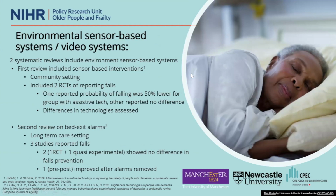So environmental sensor-based systems and video systems, these include things like sensor lights that turn on when people trigger the sensor, and they can lead a path of light for people to go to the bathroom or whatever. Also things like bed sensors that are pads in beds that note when people have got out of bed or when they're moving around.